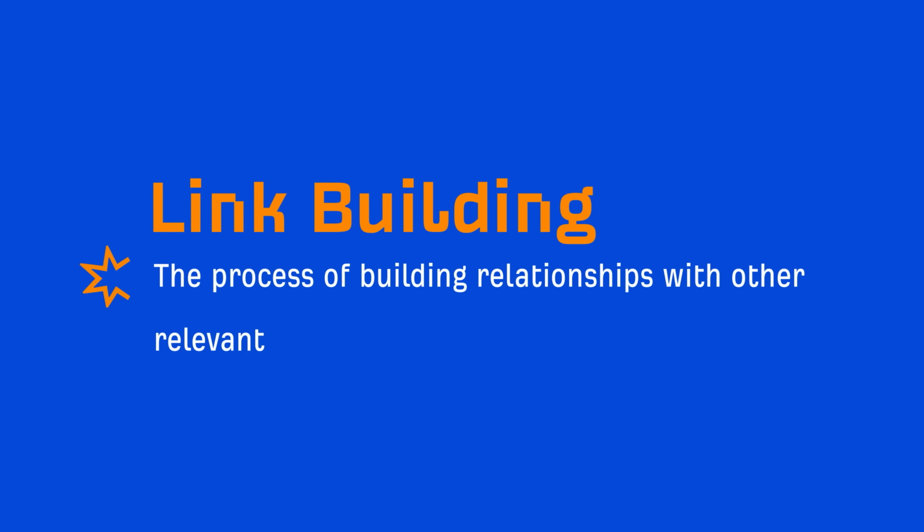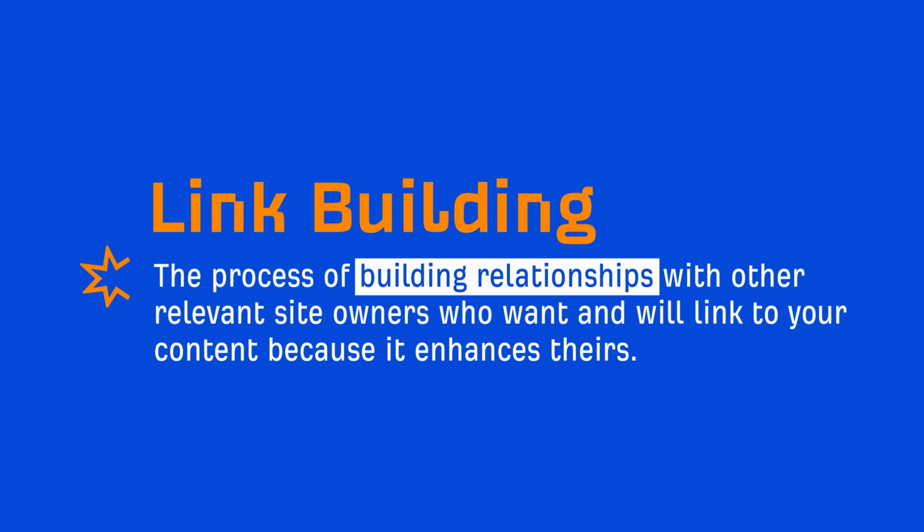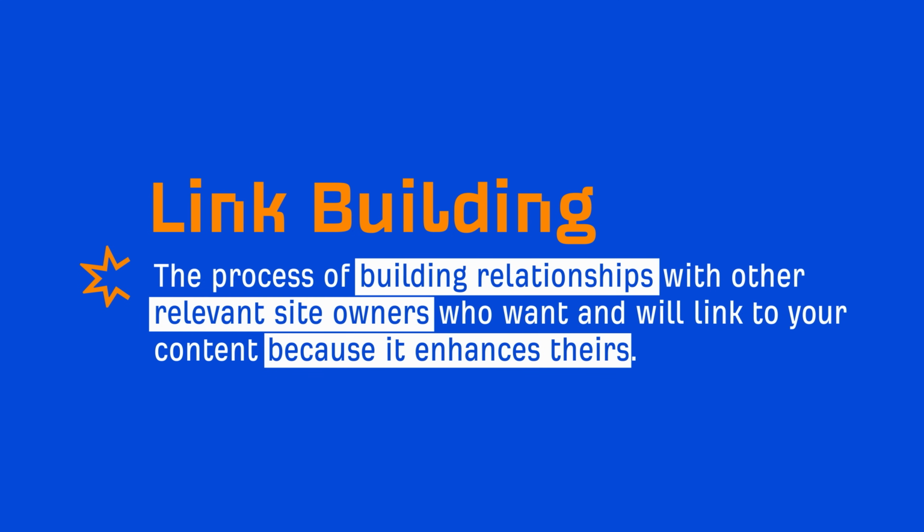So let's redefine link building and set the tone for the rest of this module. Link building is the process of building relationships with other relevant site owners who want and will link to your content because it enhances theirs. So this definition isn't just about you getting something. It includes relationships, relevance, and a value exchange, all things we'll touch on later in this module.